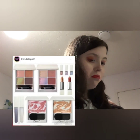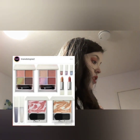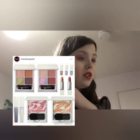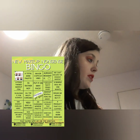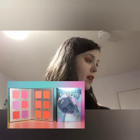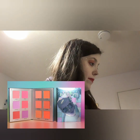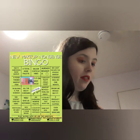Moving on to Sequdo, they have some eyeshadow. There's some marble looking kind of blushes and bronzers, and it looks quite good. I'm gonna say pretty embossing basic because it is kind of basic. Then we have the blush duos from Made by Mitchell. They look quite interesting, but I'm gonna say I'd rather not because I don't need another blush.